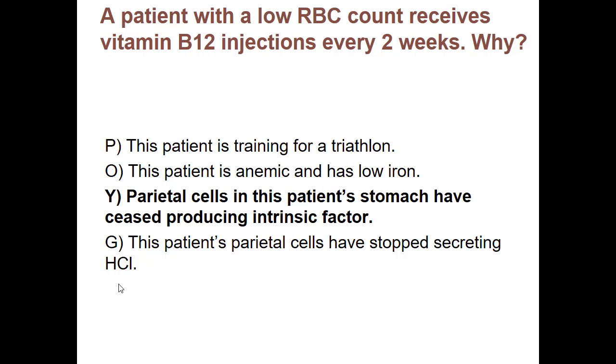Wouldn't it be O2? Low iron wouldn't need vitamin B12. That doesn't help produce. Nope. And I'm like, vitamin B12 is just the making of the red blood cells. You wouldn't get a B12 injection. You would just be told to take more iron.